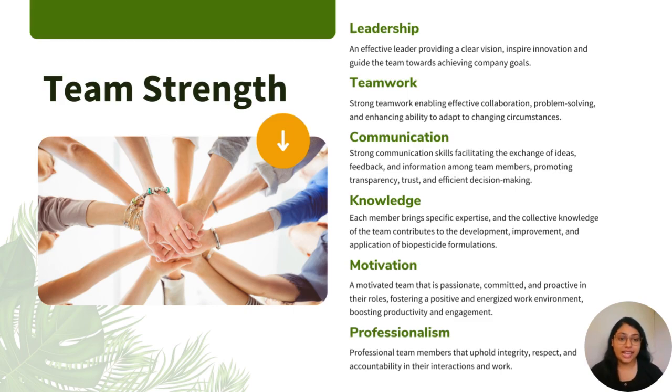Also, communication is a critical aspect of our team as it enables effective coordination, collaboration, and understanding within the company. So, clear and open communication channels foster a positive and productive work environment because strong communication skills facilitate the exchange of ideas, feedback, and information among team members, promoting transparency, trust, and efficient decision making. Not only that, each member of our team brings specific expertise and the collective knowledge of this team contributes to development, improvement, and application of biopesticide formulation. As sharing knowledge, staying updated with the latest research, and continuous learning within the team will help maintain competitiveness and innovation in the industry.